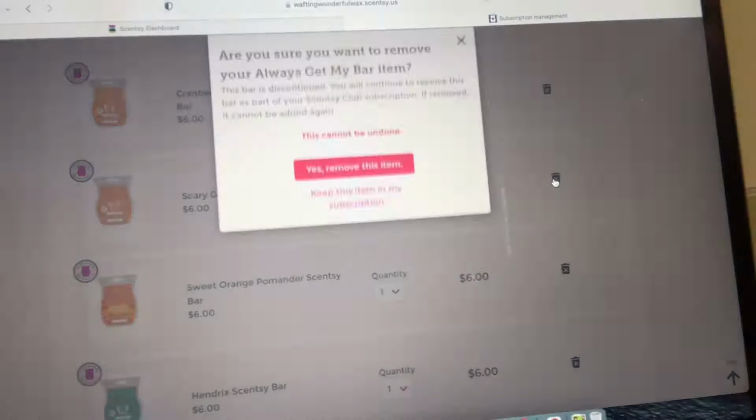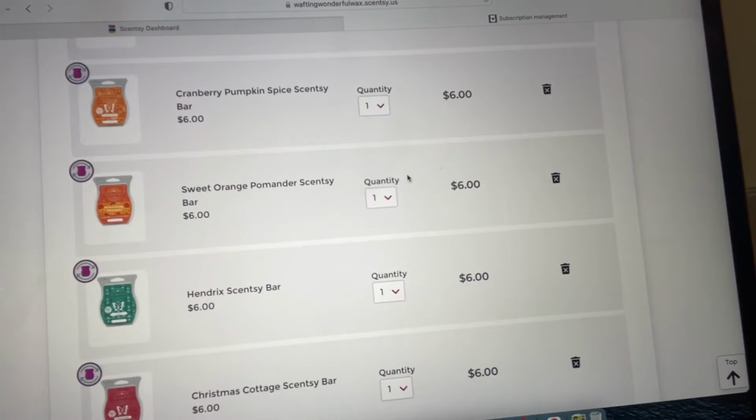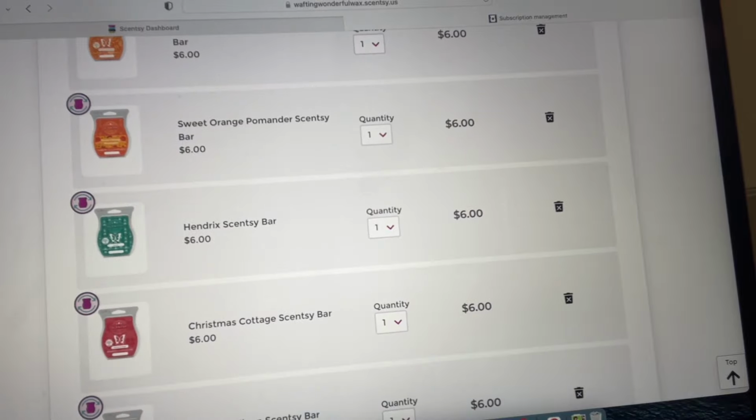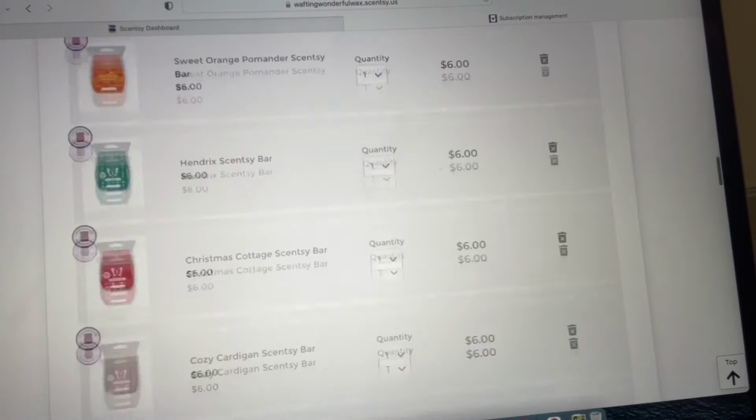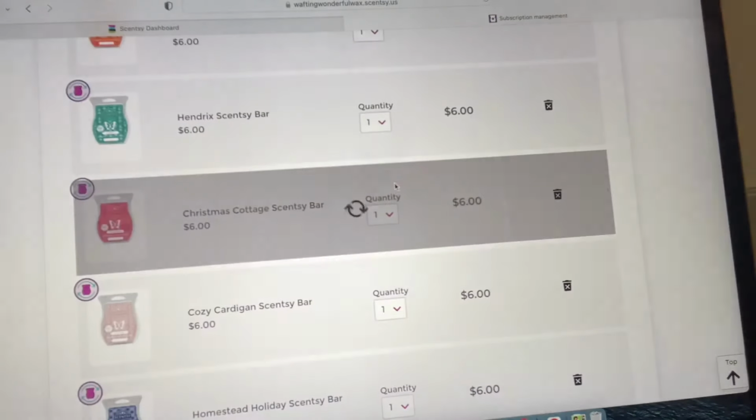This is great. This is like everything in a pumpkin pie plus smoky butterscotch. It is amazing. Now, the Sweet Orange Pomander was a brick last Christmas. I really like it. I have a couple bricks, but I'm keeping the bar size in my club because I like it so much. Hendrix is staying. That one was a Bring Back My Bar from last January. Christmas Cottage came back, so that's going away.